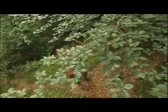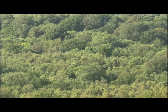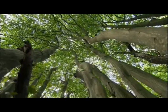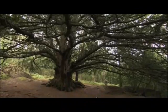The jewel in the High Weald's crown is undoubtedly the ancient Ashdown Forest. At Domesday in 1086, it was the most densely wooded area in all of England, and today it is the best surviving example of four medieval forests that existed on this high sandstone ridge.